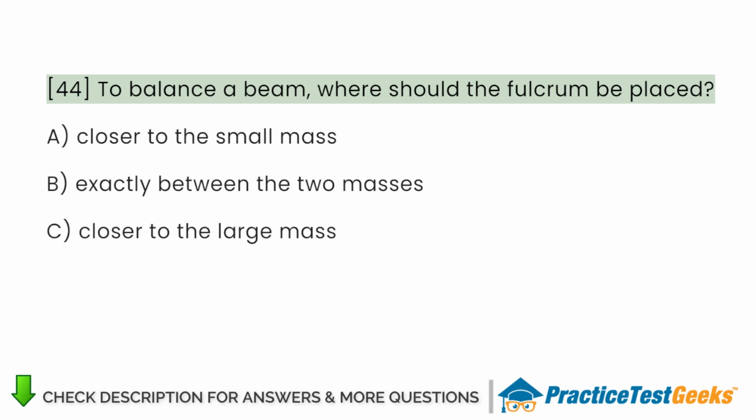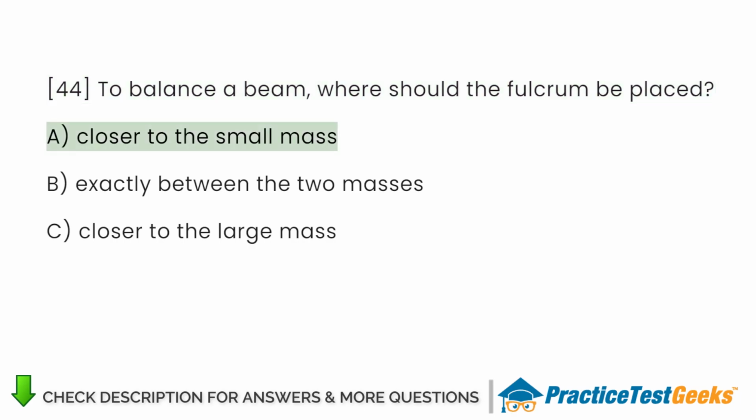To balance a beam, where should the fulcrum be placed? A. Closer to the small mass. B. Exactly between the two masses. C. Closer to the large mass.